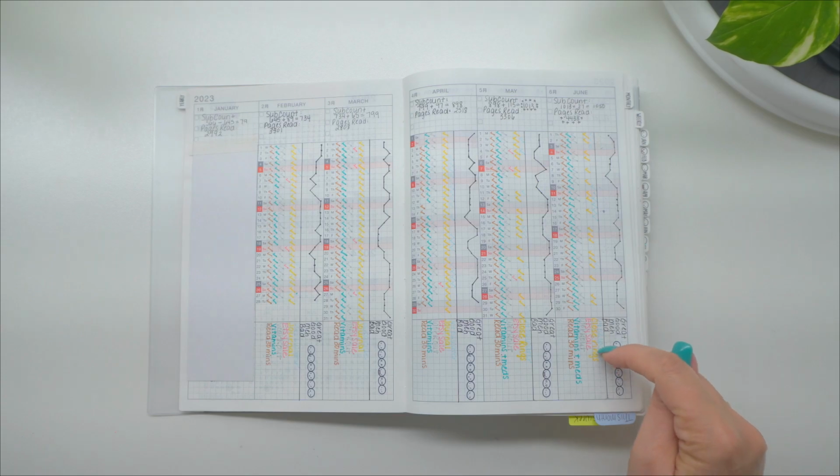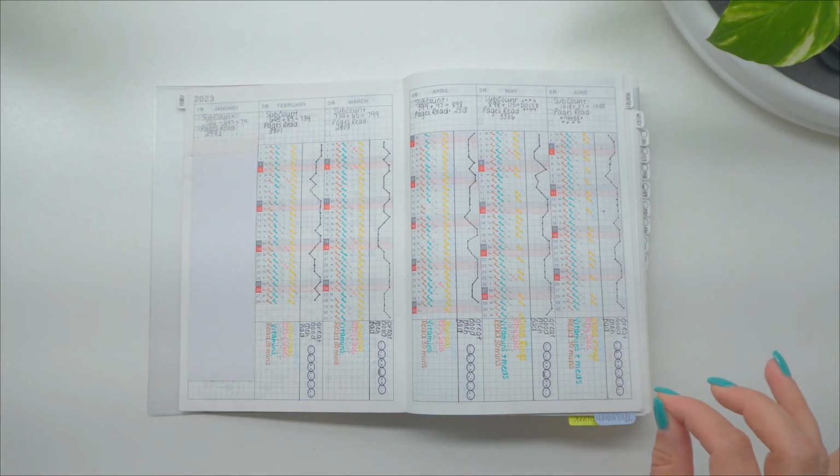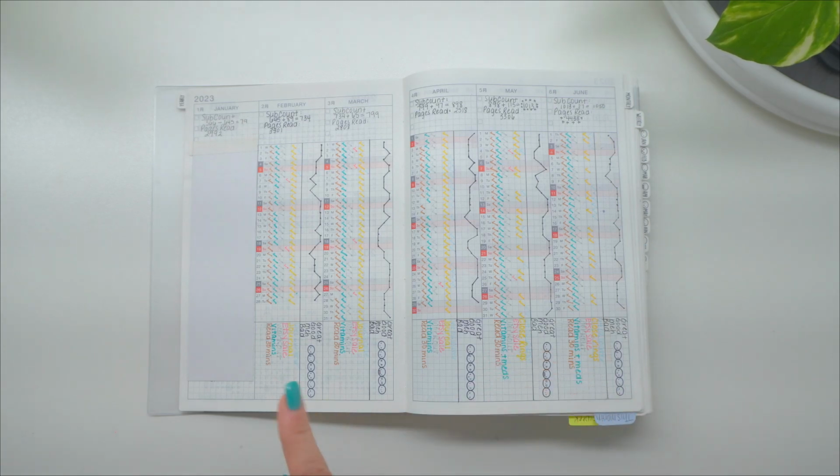The other habit that I have on here that I need to do better on is 64-ounce water. I do tend to drink more water the days that I do work out, but even when I do work out, I've noticed that my water has gone downhill.